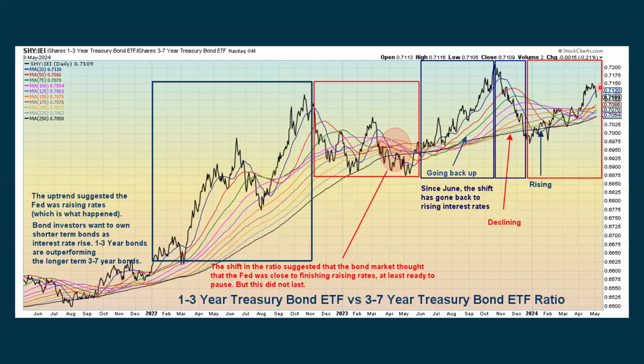We look at 1 to 3 year treasury bonds and compare them with 3 to 7 year treasury bonds. When this is going up, that means the shorter term bonds are outperforming because we're in an interest rate rising environment. Then when this is coming down, folks think that maybe interest rates have topped out. Now we've been going back up, but you see over here lately, we've been starting to come back down. We need to see this continue to decline if we're going to turn more positive concerning interest rates.